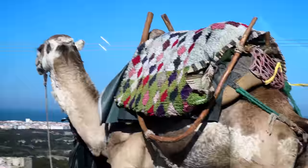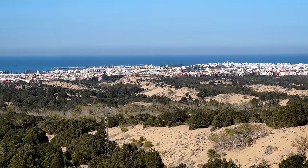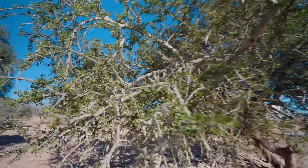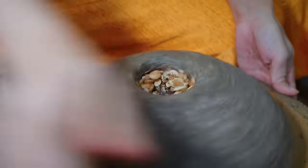Stopping on the side of the road for our first glimpse of Essaouira, beautiful city with the Atlantic in the distance. You'll also notice all the trees that we've been passing, as well as right behind me, and these are argan trees. Actually, before we start eating seafood, we're stopping by to learn more about argan, the argan tree and argan oil, which is indigenous to Morocco, only grows here, and it's famous for producing oil, which can be used for cosmetics and also as an important food source full of natural vitamins and antioxidants.